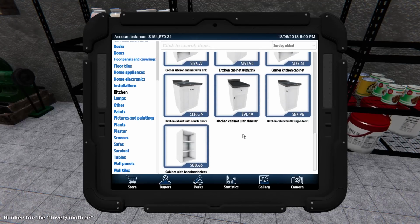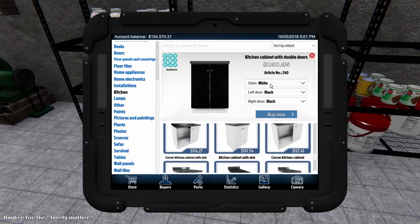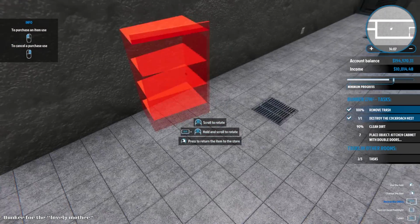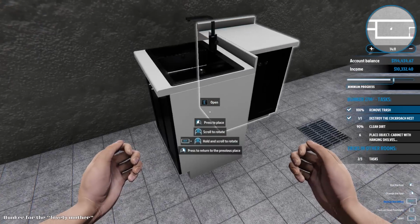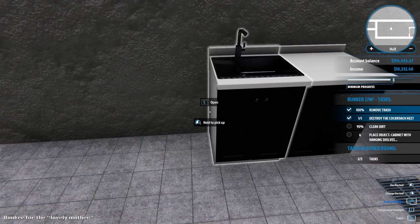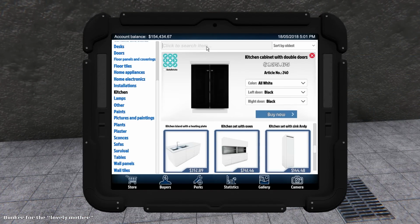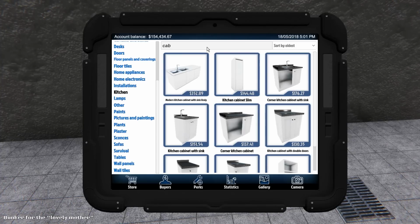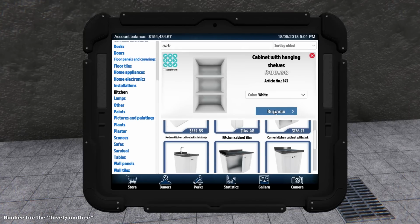Let's go down the bottom. Kitchen cabinet, double doors. Black, black, and all white. Is that right? Yep. All right. We'll stick it over here. Cabinet with hanging shelves. Oh, okay. Cabinet. Oh, with hanging shelves. There we go.